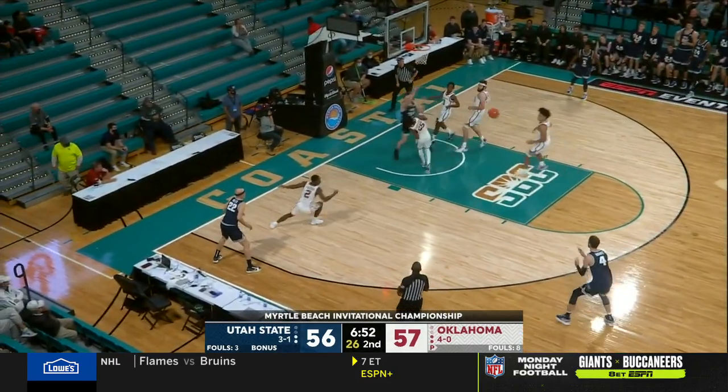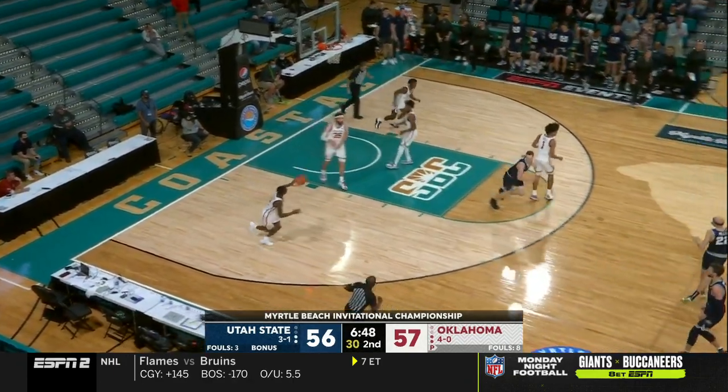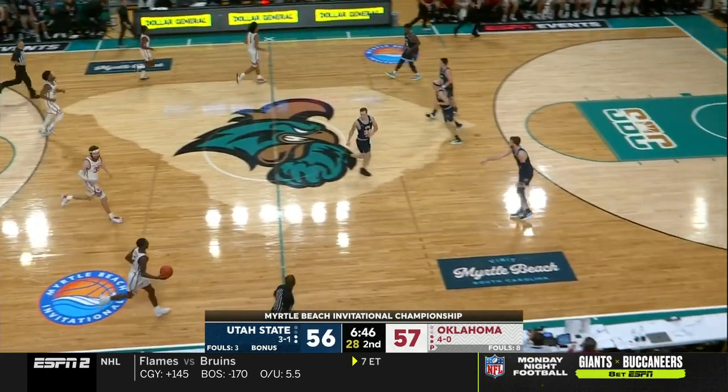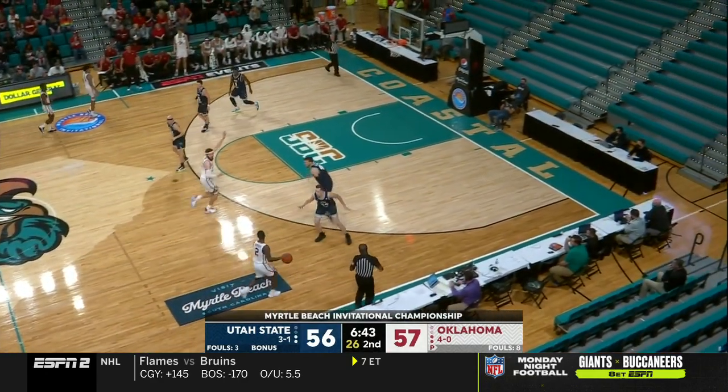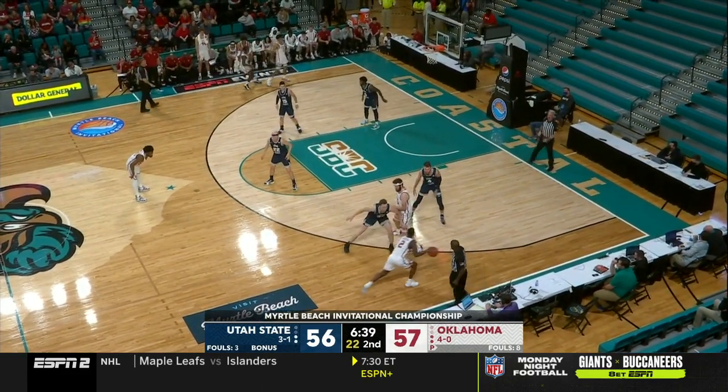He's got it. Kicks out. Horvath puts it up. Short. Boy, I thought Bean might have been able to just finish that one at the rim, you know. But yeah, you had Horvath open, but may have had it easier too. OU still ahead by 1.